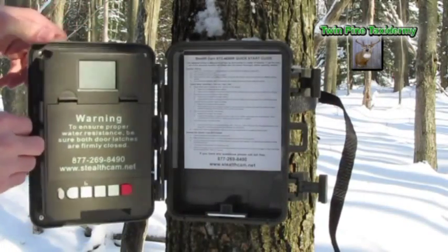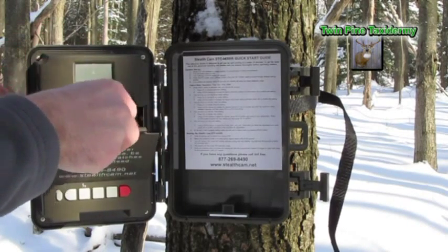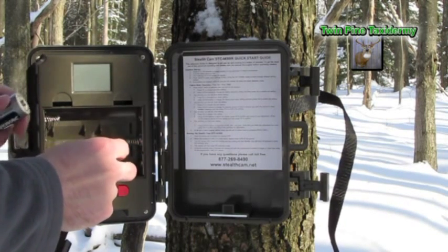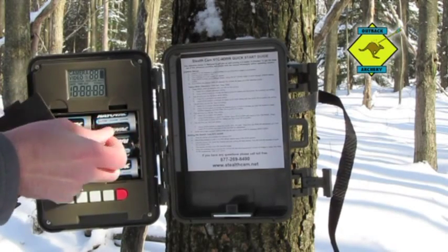And opening the unit is as simple as opening two latch levers on the side of the camera, exposing the internal componentry. The camera operates on 6 C-cell batteries, and again I personally recommend either Rayovac or Duracell batteries.